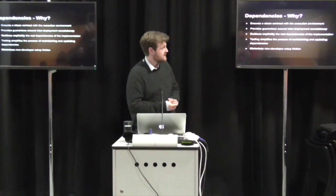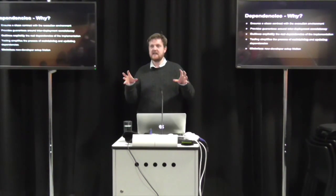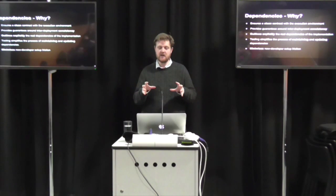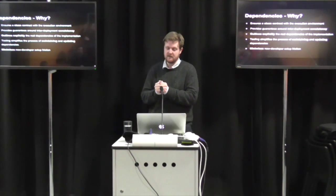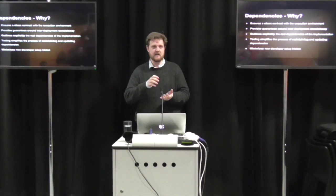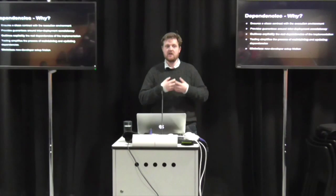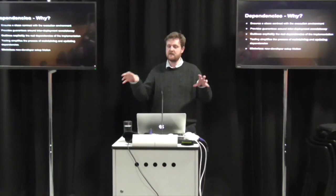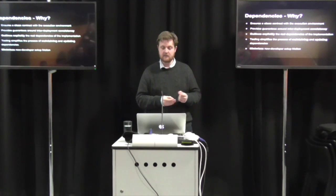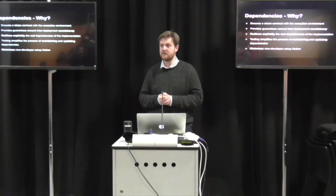So again, dependencies, why? The reason that you want to keep these dependencies really explicit in your code base and vendor is that it means you've got a really clean contract with the execution environment. If you imagine I've got one code base and one deployable blob, I can push it onto box A, box B, box C, because it doesn't make any assumptions about what's already on those systems. It provides guarantees around inter-deployment consistency.